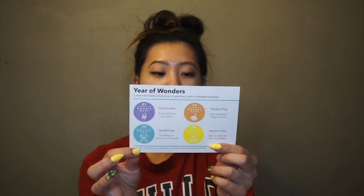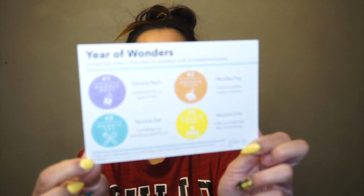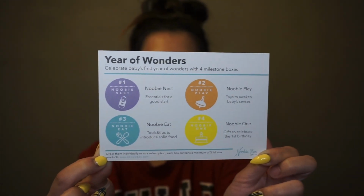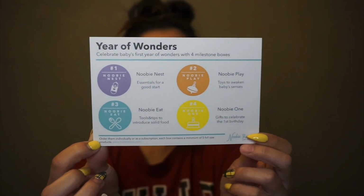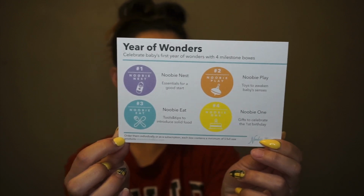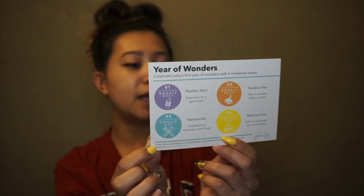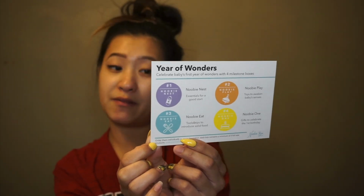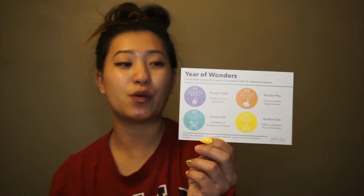And then another cardstock. It says, "Year of Wonders. Celebrate baby's first year of wonders with 4 milestone boxes." So these are all the boxes that they have there for milestones and everything. So they have the Noobie Nest for 0 to 3 months, the Noobie Play 4 to 6 months, Noobie Eat for 7 to 9 months, and Noobie One for 10 to 12 months. So this is really nice.